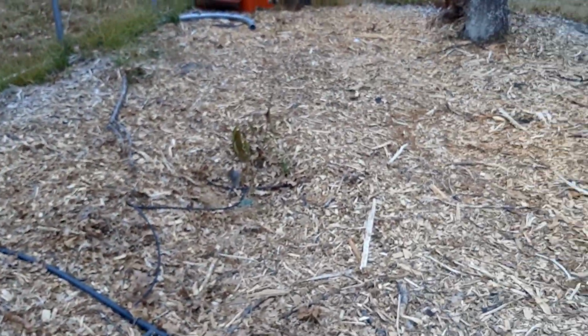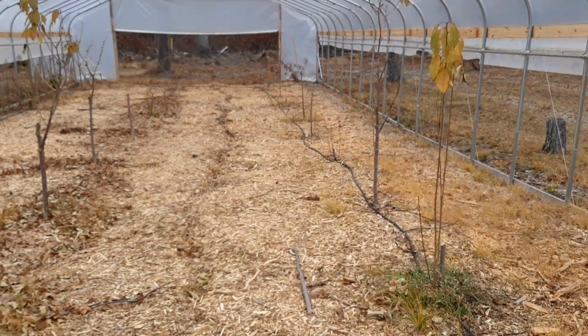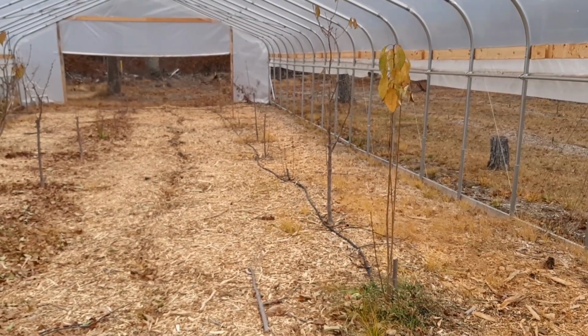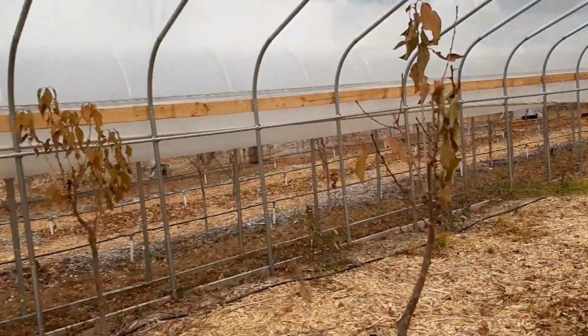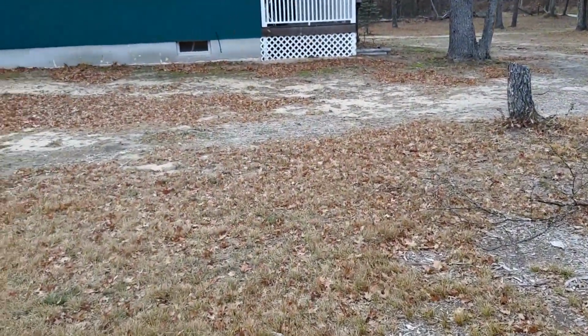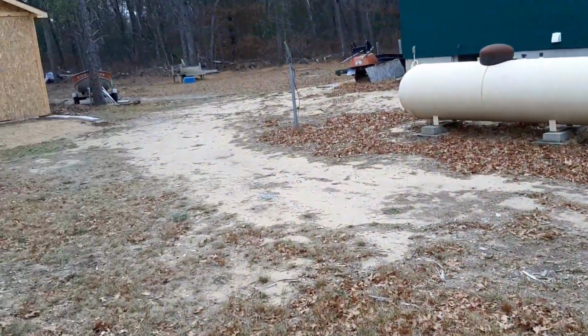So I got a lot of work inside my high tunnel, on high tunnel 2, because of what happened this spring, and such a late snowstorm, and it caused a lot of damage in here. But we're going to continue. I'm telling you, we're getting there, and it's a lot of work, but I can bring it back. So that's what I'm planning on doing there.